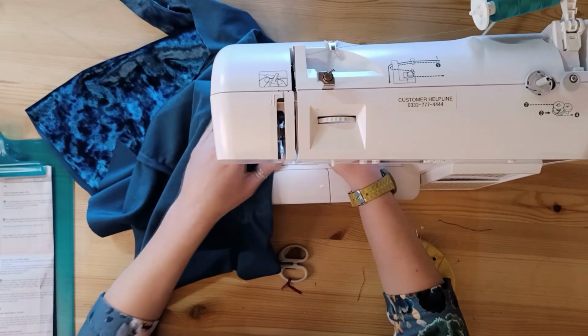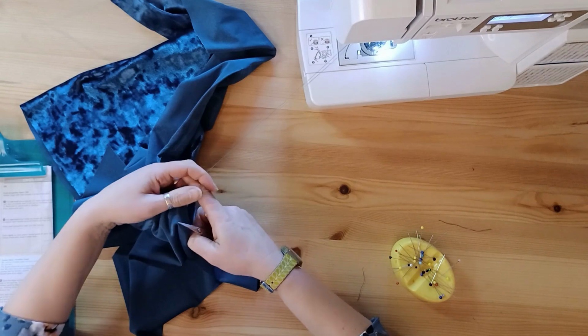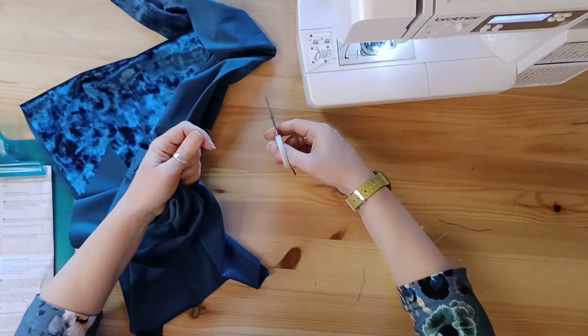One thing I like to do when I pull the threads is keep them open, and then it makes it really nice and quick and easy to tie off the ends of my darts.